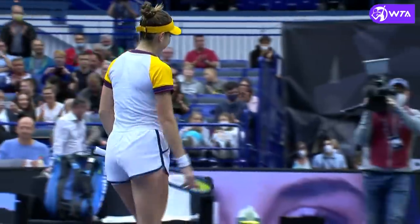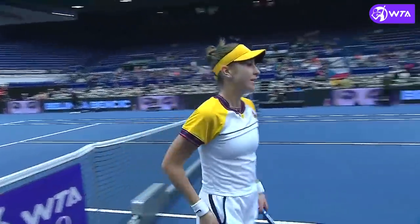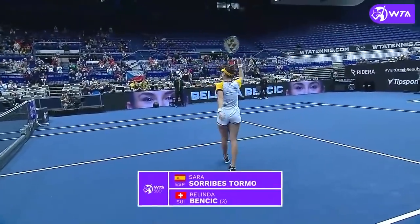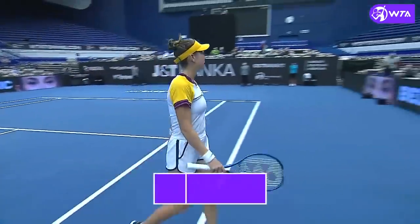A little laugh from Sorribes Tormo, but it is Bencic who has the bigger smile at the end on her debut in Ostrava. She goes through to the quarterfinals with a straight set win over Sara Sorribes Tormo. 6-2, 6-3. That was some display by the Swiss.